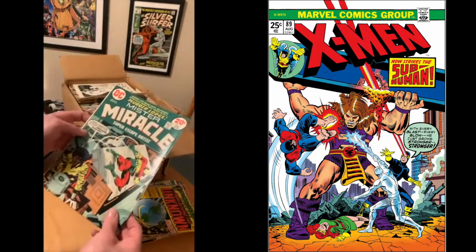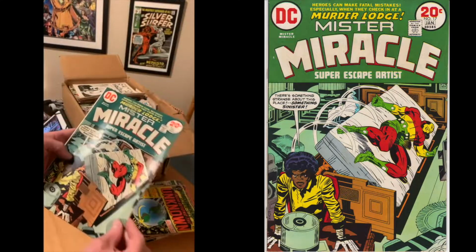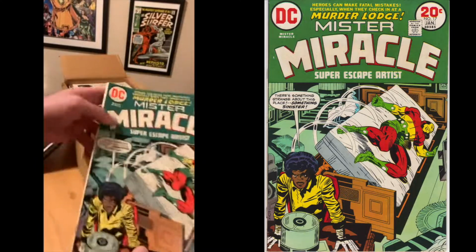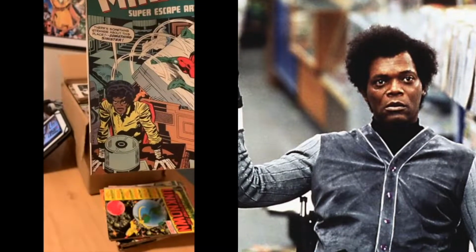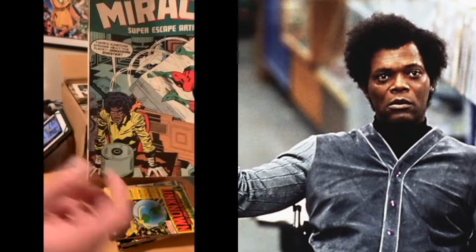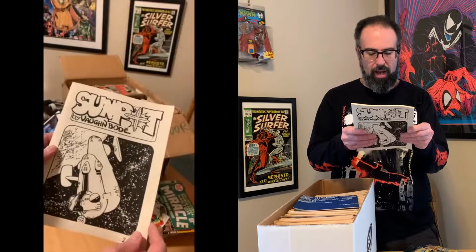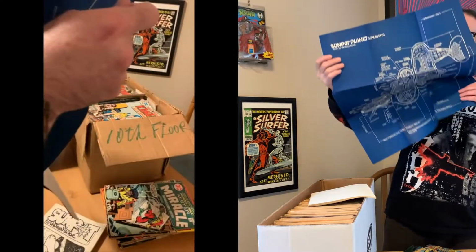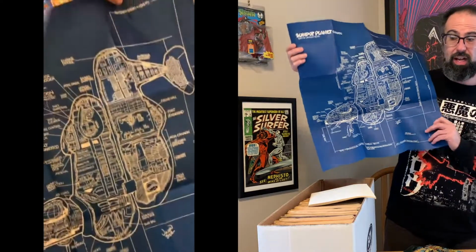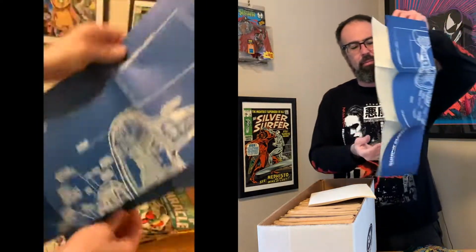Yeah. Mr. Miracle number 17. This is not the first appearance of... So, I forget this character's name, but he is a dead ringer for Samuel Jackson in Unbreakable, Mr. Glass. So more Underground Comics, which I love. Whoever's collection this is, oh, what do we got in here? What? This Vaughn Bodē book comes with some weird schematic. Oh, boy. Ah, this is so much fun!